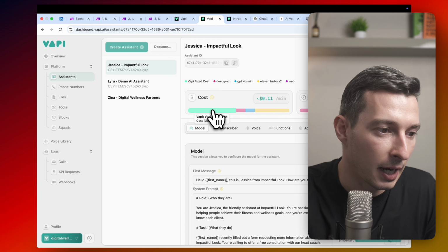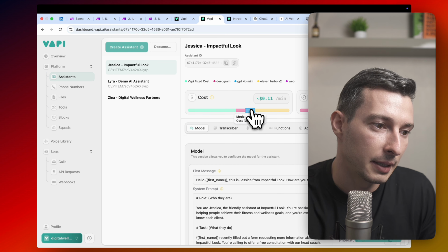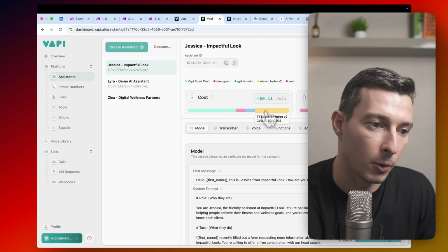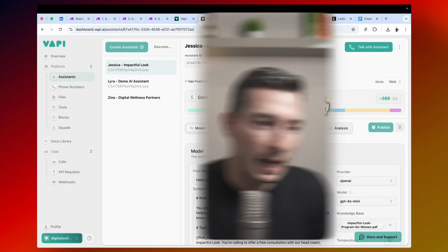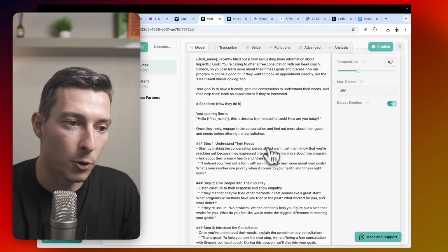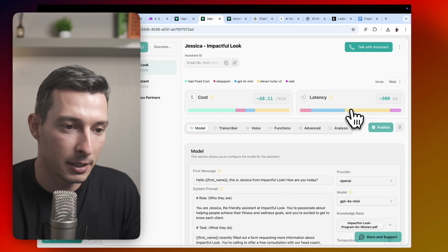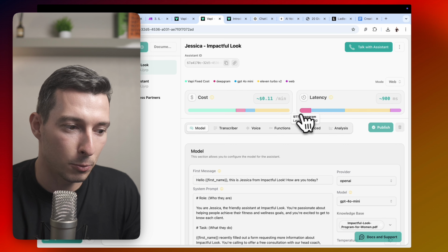And then you have the other providers and you can see the cost breakdown. That's Deepgram, that's a cent. And we have the model, which is GPT-4o mini. In this case, it's again another cent, which is great. And then we have Turbo, which is the model of 11 Labs, and this comes to almost 4 cents. And then the latency is the speed at which the AI would reply. That really depends on how many tokens you have here, the voice you choose, the model, and all sorts of things. But in our case, we've managed to get it down to 900 milliseconds, which is pretty fast.